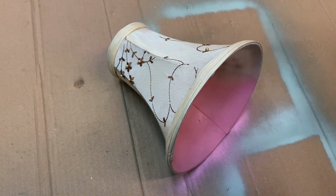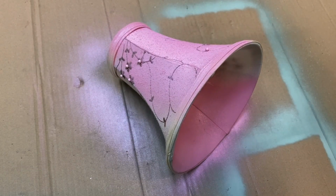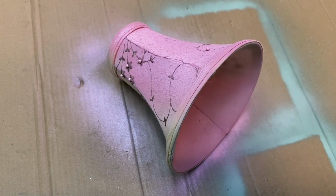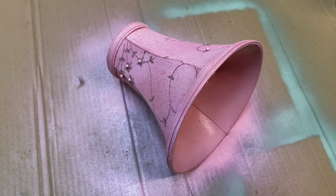I had never spray painted fabric before, especially not a lampshade. And I'd already destroyed one lampshade today. I didn't want to destroy another one, especially not this little beautiful lampshade. So I was nervous, to say the least.